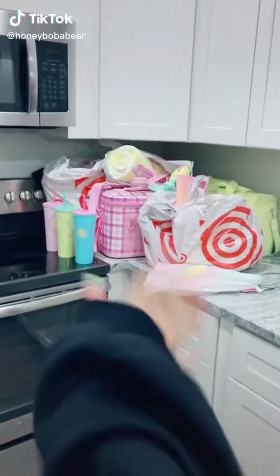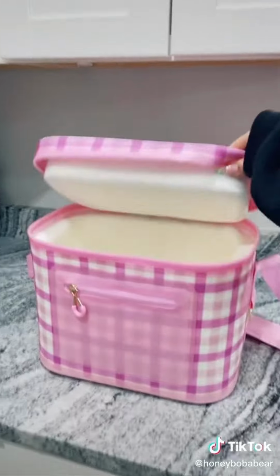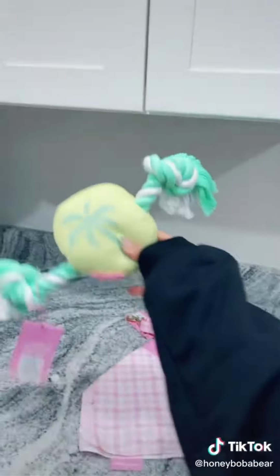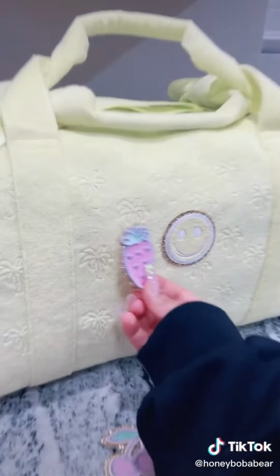Here's another one of my 3 a.m. purchases. I don't even know what Stony Clover Lane is, but I saw an ad for it before it dropped and I had to go get it because I mean, come on. First, this cooler. Yeah. And that's why I bought it. Dog toy leash and bandana for Hazel. Okay, hold on. I think she likes it. This cute paddle set. I found these patches and duffel bag. I'm gonna put them on right now. Here we go. I guess you just stick them on.